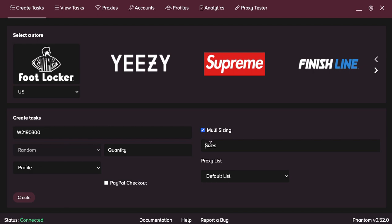Or if you want to say, hey, I just want to cop sizes 10 and above, that would be 10, 10.5, 11, 11.5, 12, 13, 14. Basically, all you need to know is just have a comma in between each size. If you run a full size, no period. If you run a half size, make sure you have that 0.5 in there.